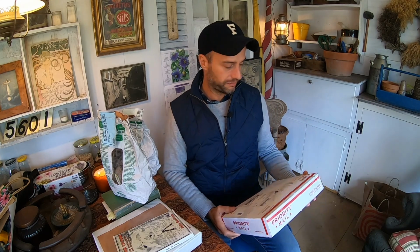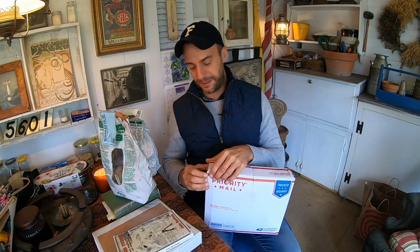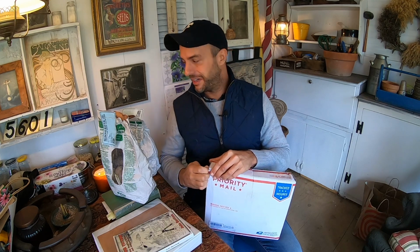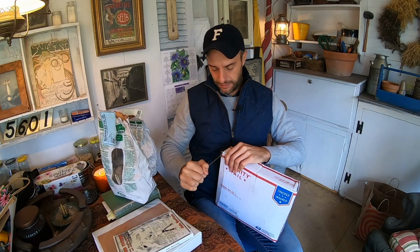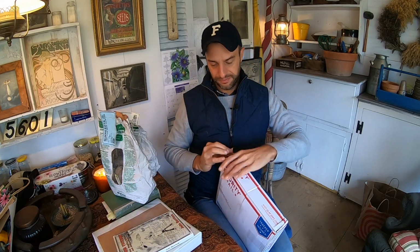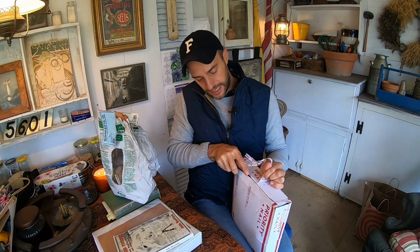Fast forward about a month, and this showed up on my doorstep at the beginning of this week. My other seed potatoes. So I didn't get my refund, and I was keeping an eye on it, making sure that they did, and they didn't. And I was like, okay, well, I'm going to deal with that at some point. Well, they didn't need to because they sent them along. And so I'm just going to open these. I haven't opened them yet.